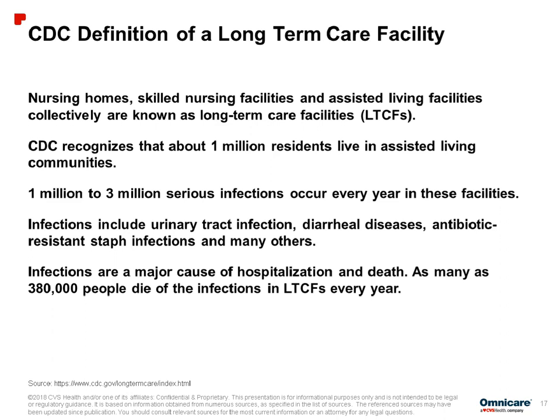Unfortunately, the definition that CDC has applied to a long-term care facility is such: nursing homes, skilled nursing facilities, and assisted living facilities collectively are known by the CDC as long-term care facilities. The CDC recognizes that about 1 million residents live in assisted living communities, and that we treat 1 to 3 million infections per year in assisted living communities. That means that we're looking at 1 to 3 infections per year per resident in long-term care.